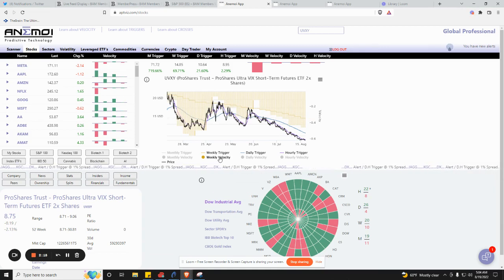Here's the weekly level. Again, positive divergences have formed, and that's an indication that the price wants to move back up and revisit the weekly trigger. It can be a combination of price spiking straight up or price moving up as the trigger moves down and they meet. You guys have seen how that works if you're familiar with the Anemoy terminal.